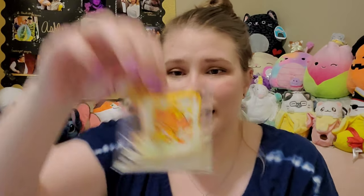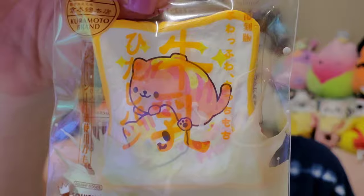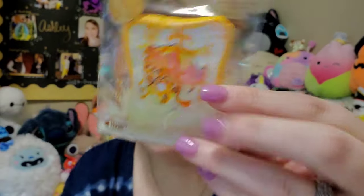I'm gonna open it up and see. I don't know what it's gonna look like. I don't know which one I'm gonna get. I got the best friends one. So it's got the Nyan cat on it and he's the pancake with the butter. I have this one in the pink, that big fat cat in the pink. He's so cute. I'm not gonna take it out right now, but it's just like a regular toast. It's very thin, so it doesn't squish super much, but it's just cute to have a tiny piece of toast. I think it's adorable.